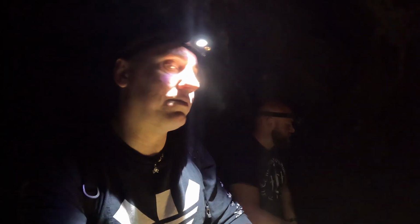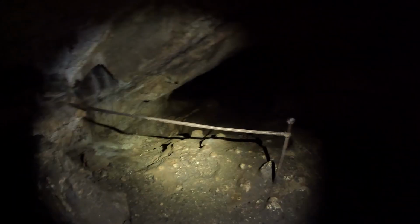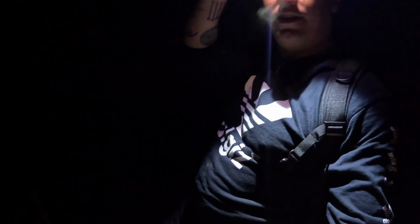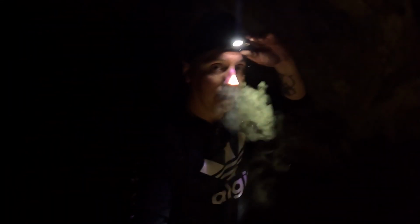I'll show you the steps I was telling you about. Right, so here, you can see these barriers. I hope the camera picks it up. So yeah, this is where people used to come all the way down, look at all the crystals and whatnot. See that? Beautiful. You used to have a lot more people coming in here. I think maybe they stopped it because of health and safety, because it's not the safest place to be if you're not equipped. I mean, just getting down here, I was literally on my arse for most of it.